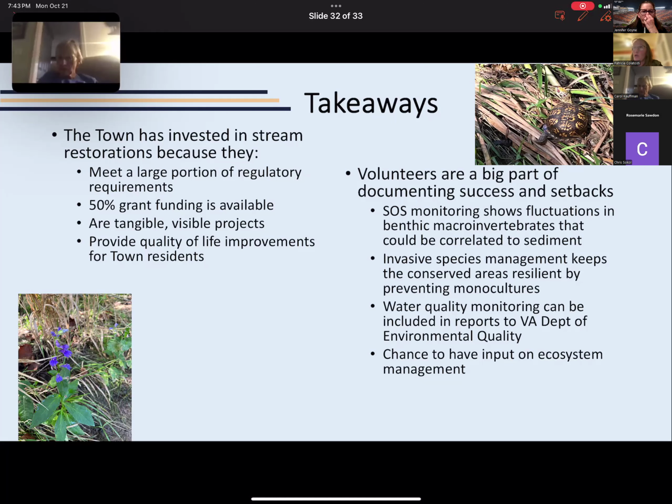Unfortunately, it's two HOAs, one on either side of the stream, but I can get you the one where you would park and walk. And then I can show you where you would go in there, because there's one section that I don't think is stable right now. And then another section that is very, very stable, and would meet your criteria more. But yes, I can get you that contact information.